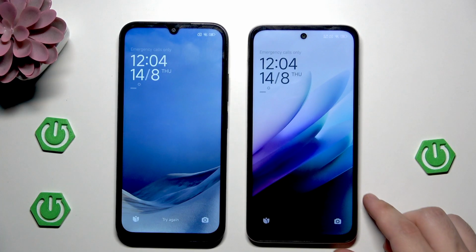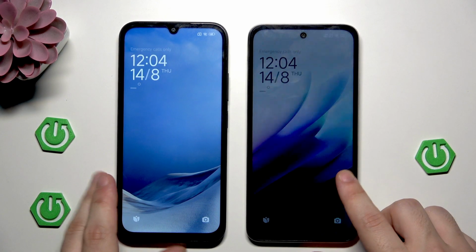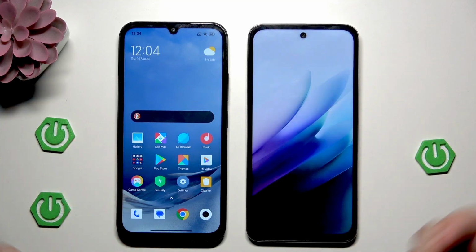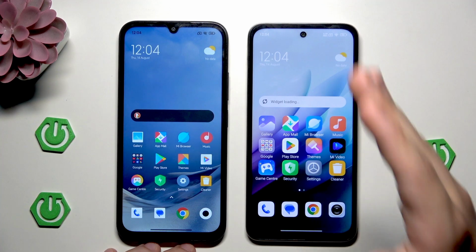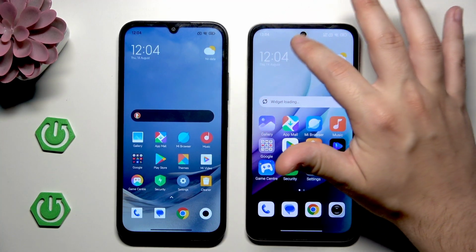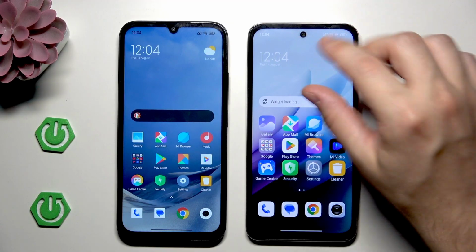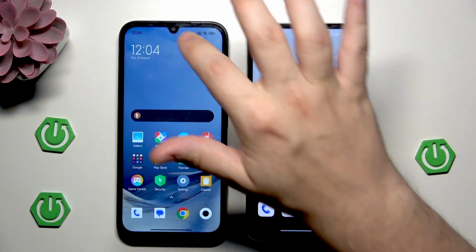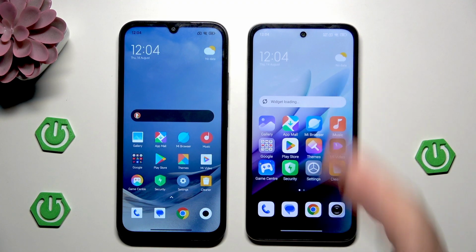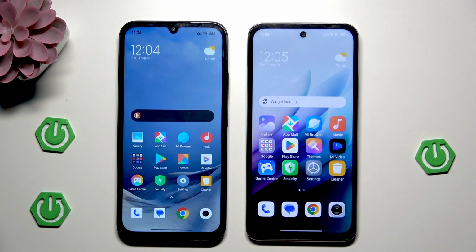Alright, so as a final result, when it comes to the design of those devices, I think that in my personal opinion, the Redmi 15 looks better than the Redmi 15C because of those edges and also the front camera. I like that it has that free space around it, while the Redmi 15C doesn't have that. But for some people the Redmi 15C might be the winner because of the jack port, while on the Redmi 15 it is not available.